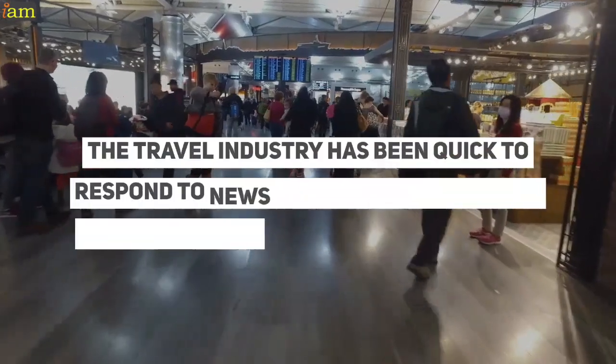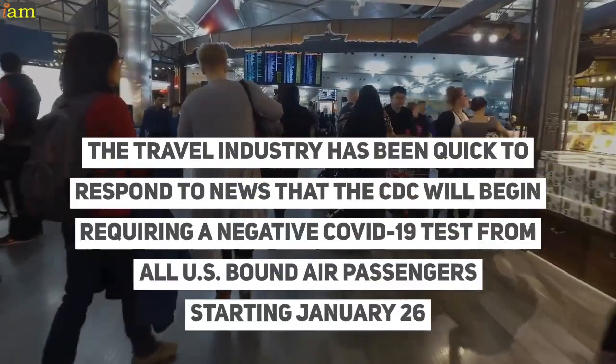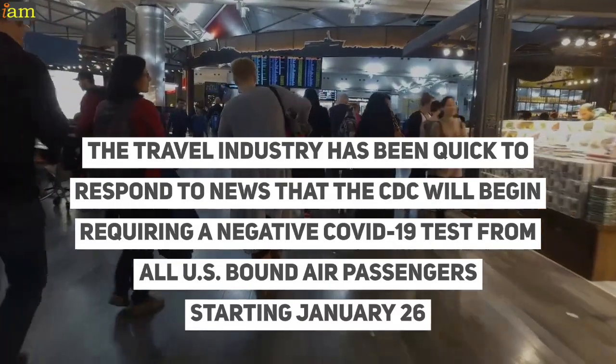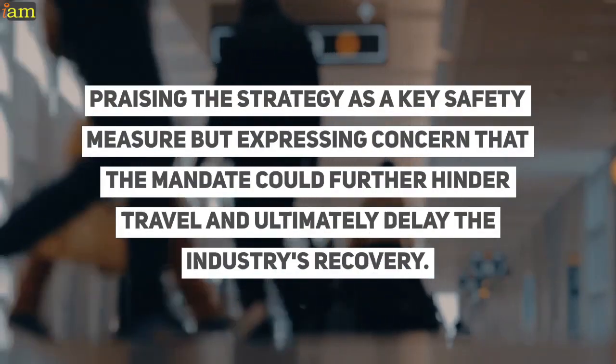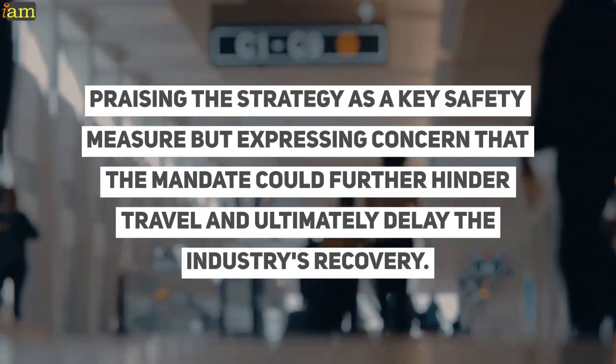The travel industry has been quick to respond to the news that the CDC will begin requiring a negative COVID-19 test from all United States-bound air passengers starting January 26. Praising the strategy as a key safety measure, but expressing concern that the mandate could further hinder travel and ultimately delay the industry's recovery.